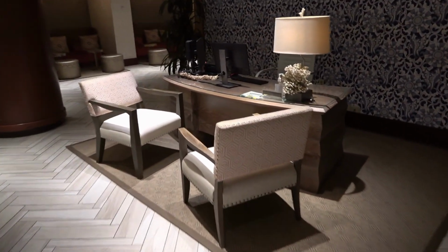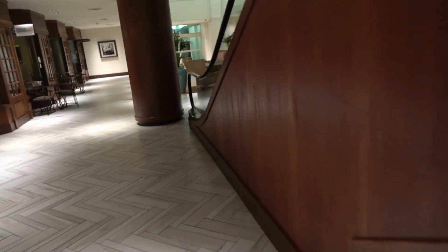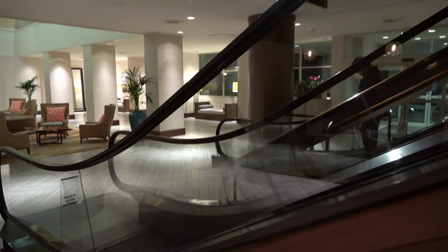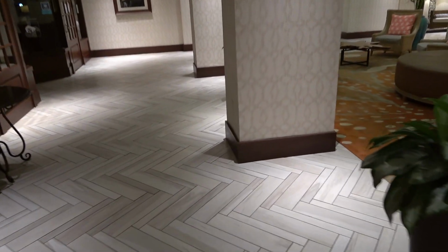Now, in the lobby, we have a few ballrooms, a seating area, and some more. Now, there's plenty of seating. We have some escalators to the second floor, which has a few businesses up there, which we will see later. In the back, though, we have another entrance.